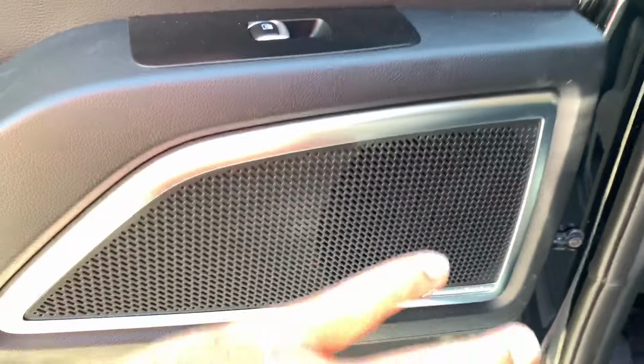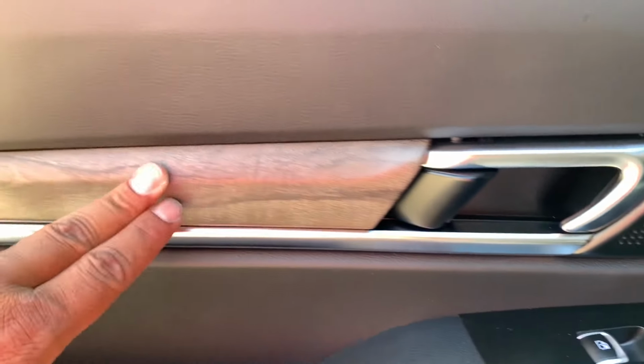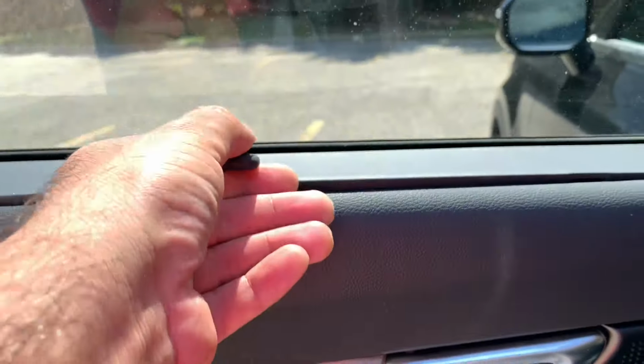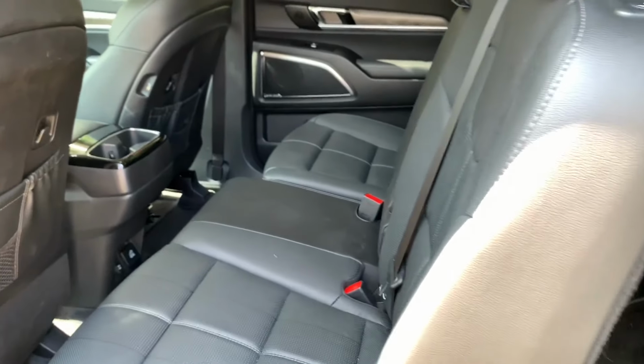Let's take a look at the door. Harman Kardon speaker cover. Speaker, fake wood, not a fan. Get rid of that. Sunshade. All we did with one hand on the first try, so you don't have to tint your windows because you have that, and a little bit of storage there. So that's gonna wrap up the second row, third row.